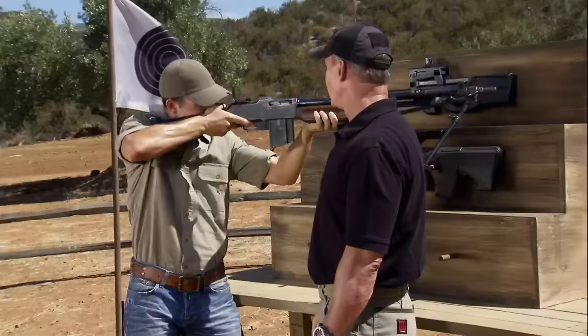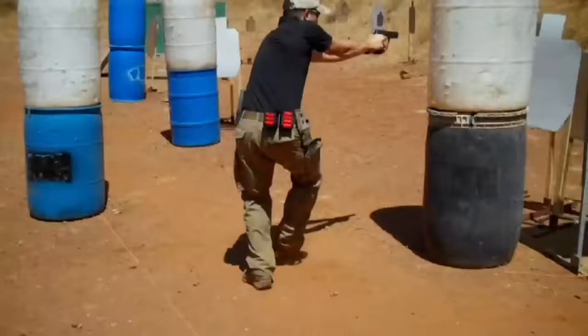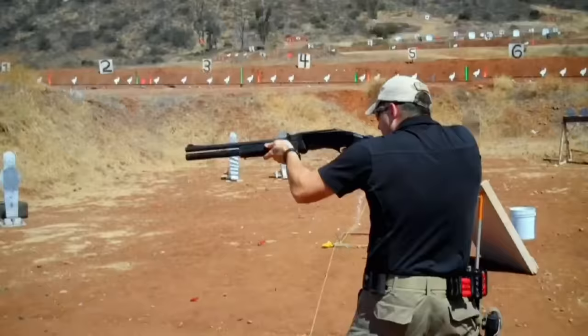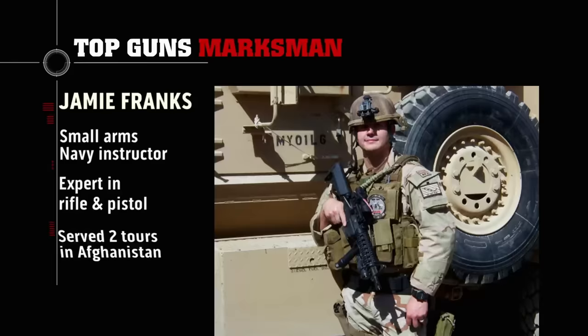No kidding. All right, Greg, let's bring in today's shooter. Every week, we invite a marksman to join our expert. And this week, to get a whole new take on these rifles, we brought in an experienced shooter who's fired plenty of automatic weapons, but never these particular firearms. Meet Jamie Franks. He's a small arms marksmanship instructor in the Navy, a Navy marksmanship expert in rifle and pistol, and served two tours of duty in Afghanistan.